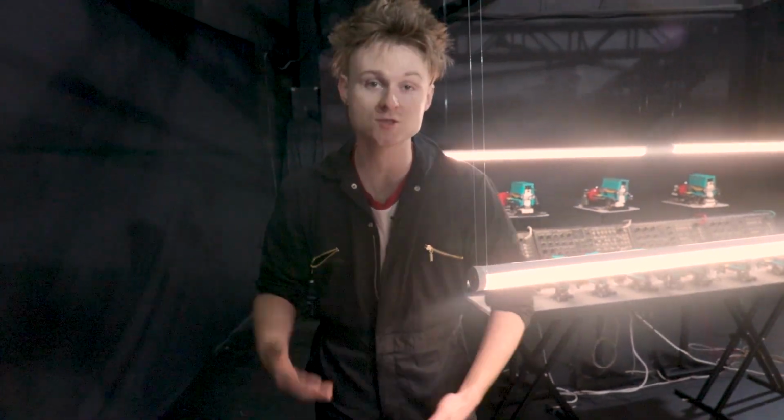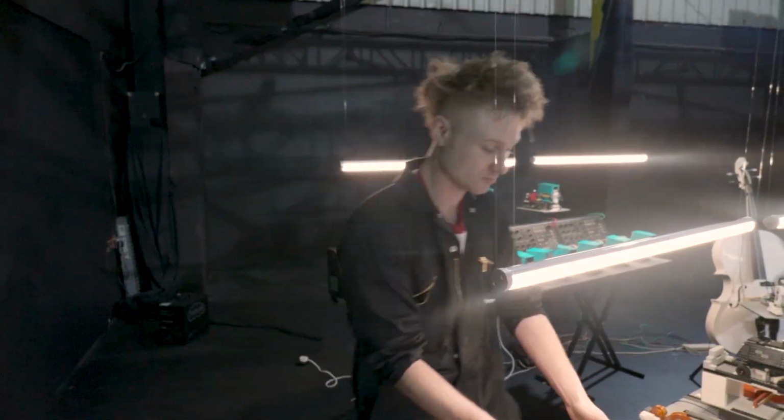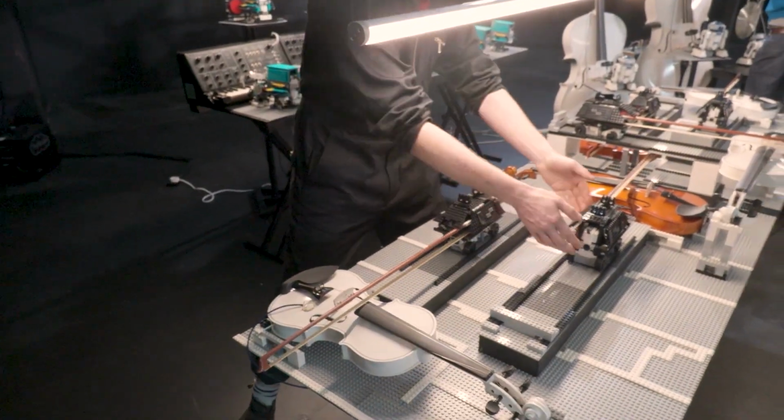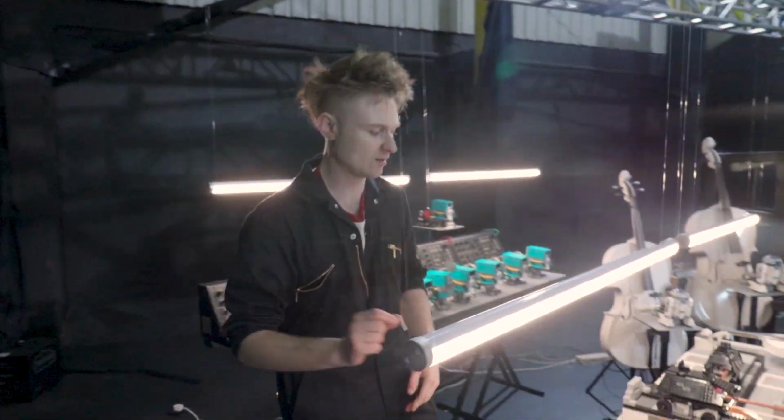And all of the violins are tuned to certain notes that are required. Luckily, in the Star Wars theme, the actual bass line which the violin is playing is only 3 notes. Need to tune them a little bit, actually.